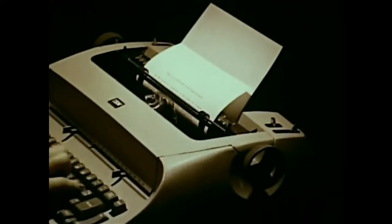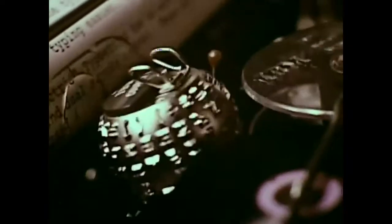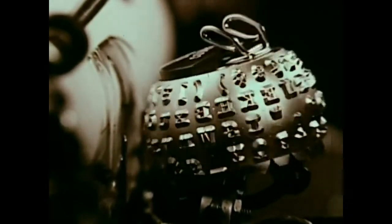This is the best thing that's happened to typing since electricity. The IBM electric typewriter. Instead of type bars, there's an ingenious printing element that dances across the paper at incredible speed. Faster even than the eye can see. Now watch in slow motion as it turns, tilts, and prints.